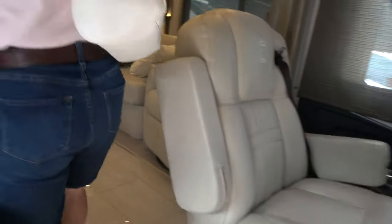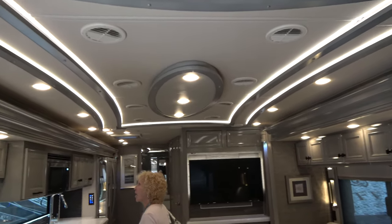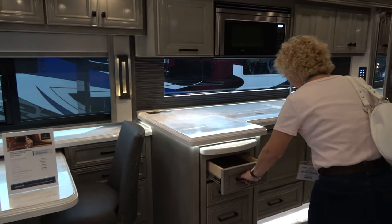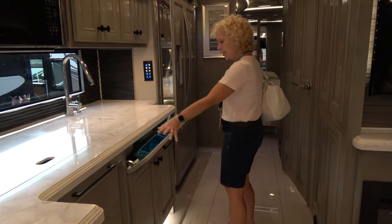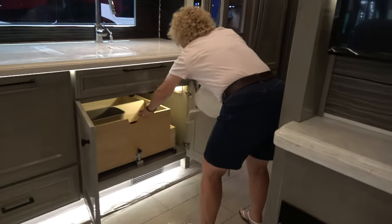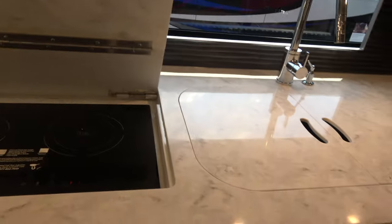Black interior. First of all, look at your floors, marble. Oh, look at the couch and recliner. Look at the ceiling. Dishwasher. See the under cabinet lighting? It's a drawer that comes out. There's a lever. It comes out. Yeah. We'll trust you. So we got a... Look at the refrigerator. Oh, look. An induction stove.